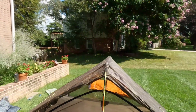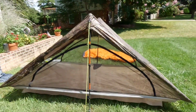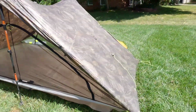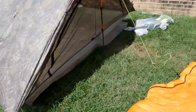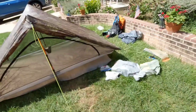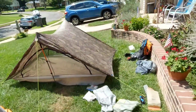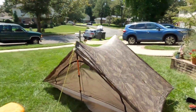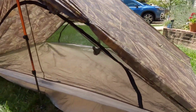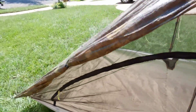Alright, and there we are with the Z-Packs all pitched up. I did use the ground cover. I know that a lot of people I've heard don't use the ground cover for the Z-Packs Duplex. And probably you don't need it. I never really felt like it was necessarily compulsory by any means, but I always used it. I just felt like, man, that's an expensive tent. I really don't want anything to happen to it, so call it paranoia or whatever.